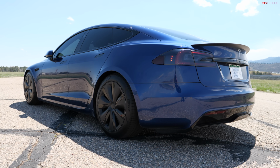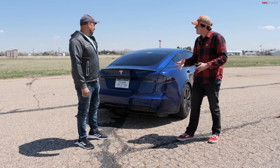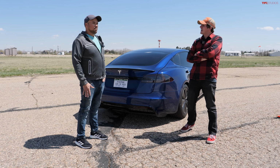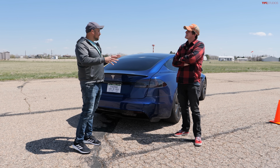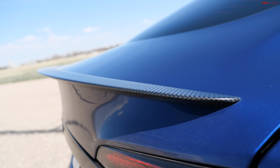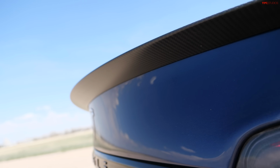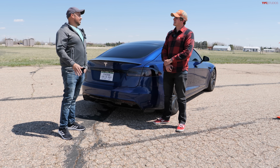There's no exterior badging on this car. It's very subtle. Is that something you wish Tesla did? Do you like that it's subtle? I kind of do like that it's subtle. Yeah? I mean, part of me does wish there was something more than this little spoiler here. Right. But for the most part, I kind of like having a sleeper. Okay. And the granddaddy of all sleepers, really.